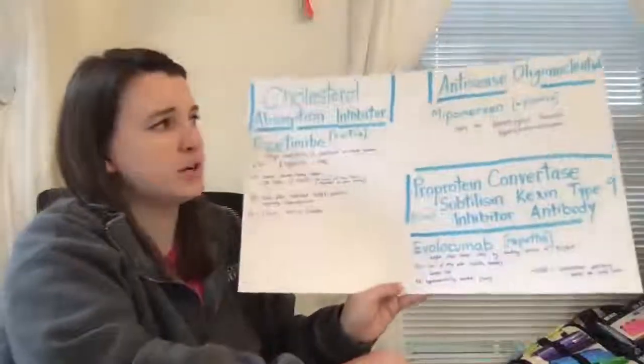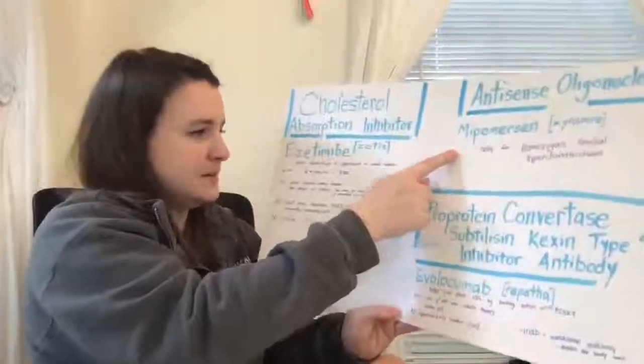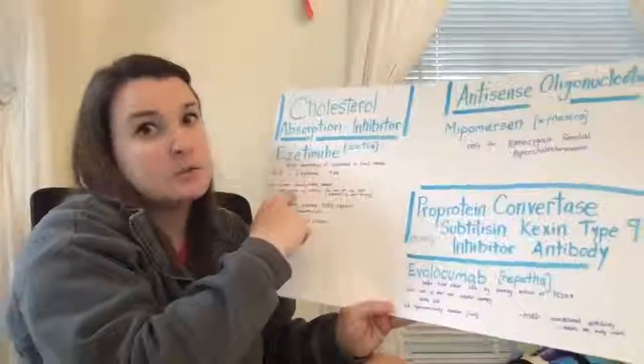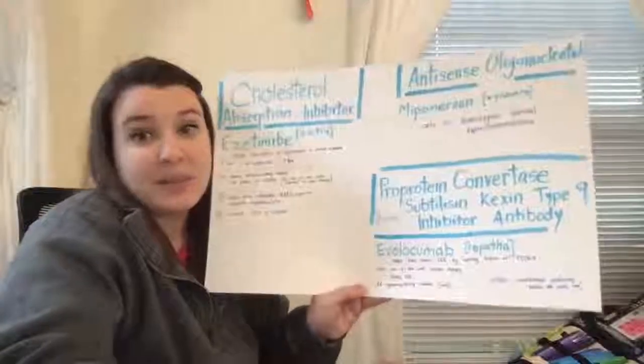So those are the 3 drugs. Again, there's not too much information to know about them, but really long name, only for this one random condition. And this one is the thing that can combine with a statin. So since it plays well with the statin, it's not going to play well with a fibrate. Very little information, but there you go. That's all you need to know.